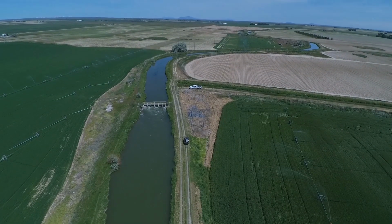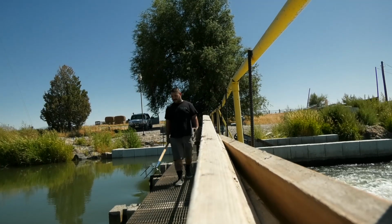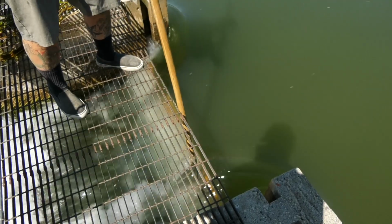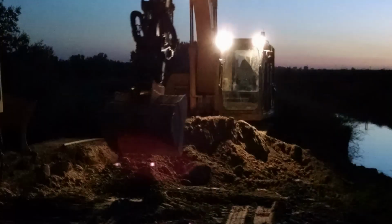Ditch riders are basically the eyes of the canal. Their constant presence enables them to spot leaks and seeps and communicate their findings with the maintenance crew and get the problem dealt with before it becomes a bigger issue.